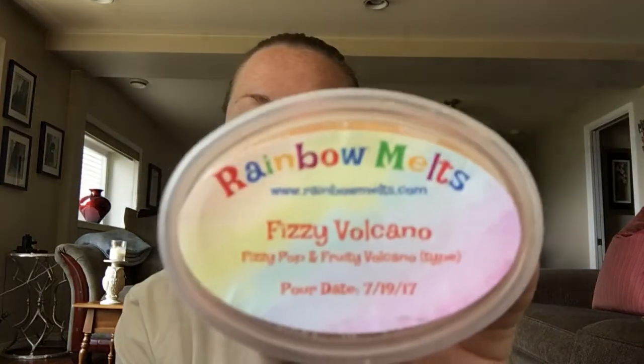Now, Fizzy Volcano, so fizzy pop and fruity volcano type. This one is probably the least strong of all of them on cold. Well, let's see, stronger on the bottom. Yeah, it's stronger on the bottom. All the other ones were very strong on the top, but generally when you pop them out, you get the most strength at the bottom of the scent shot, because sitting up like this, the oils tend to go down to the bottom. But I like it. I'm looking forward to melting this. It almost reminds me of a creamy orangesicle.